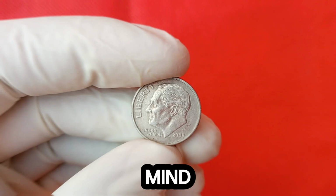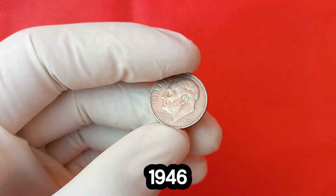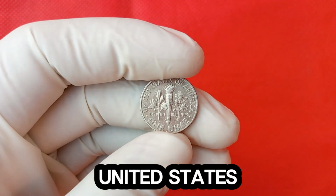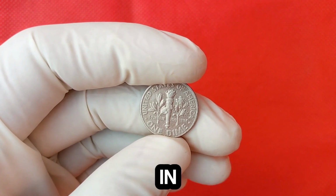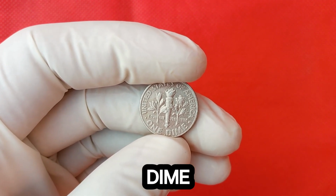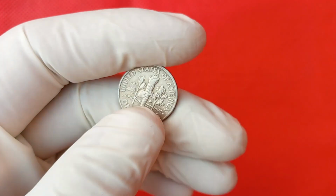Before we jump into the mind-blowing value, let's take a quick journey through history. The Roosevelt dime was first introduced in 1946 to honor the 32nd President of the United States, Franklin D. Roosevelt. His contributions to American history, particularly his efforts in eradicating polio, led to his face being immortalized on the dime. But what makes the 2009 P Roosevelt dime so special? Let's find out.